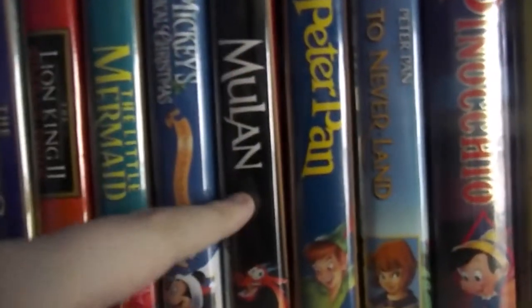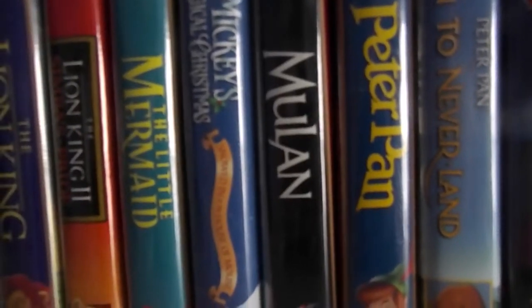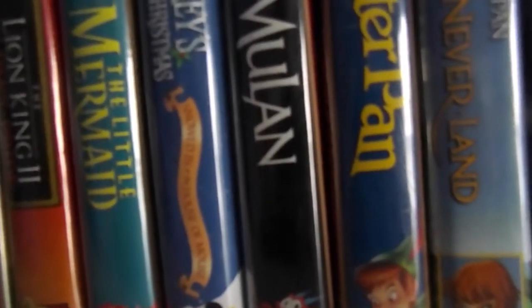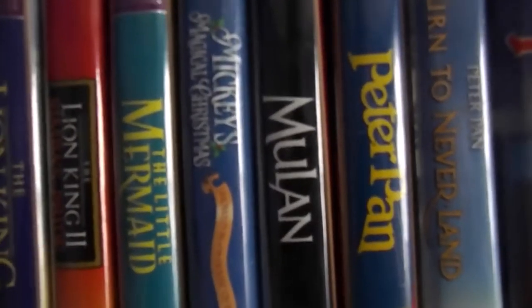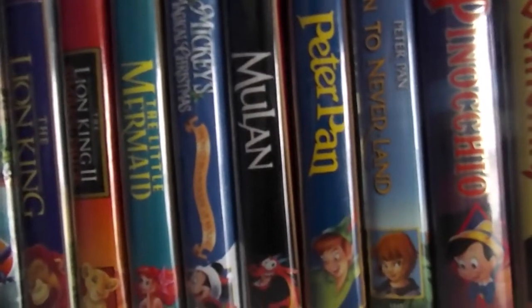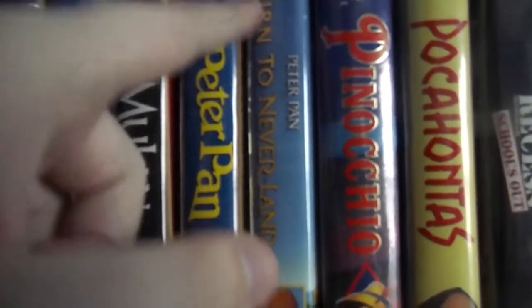Anyway, next, Mulan. I really couldn't get into it. Growing up, I had a weird taste in Disney movies, honestly. I didn't like Mulan, but I did like, for some reason, Mulan 2. I was stupid. I don't know why I liked Mulan 2 growing up more than Mulan 1. Mulan 2 is one of the worst Disney sequels for those who don't know, and Mushu, just freaking Mushu. What happened? Moving on. So basically, then we have Peter Pan and Return to Neverland.